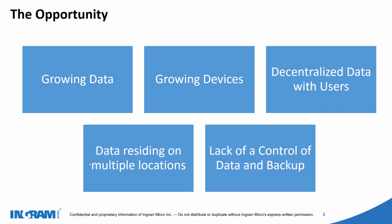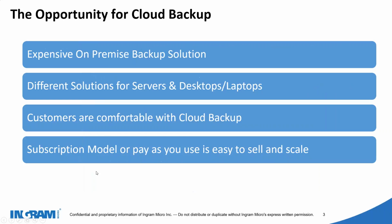So this is the opportunity which we see, and this is where we think you all have a big opportunity to play in and start making money out of it. So what is the other set of opportunity which we want you to see?